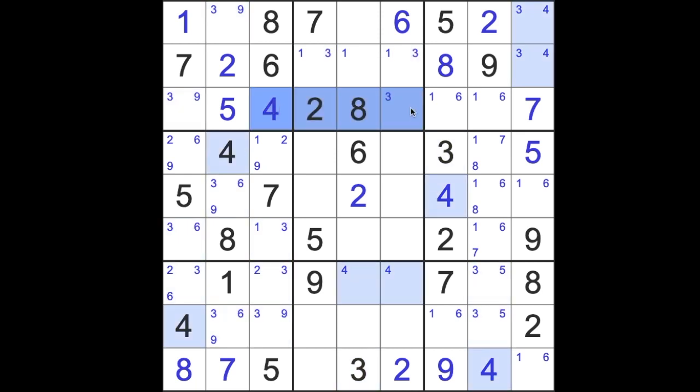4 blocking across here. Wait, I see something. 4 is limited to the central and the right. Okay, so yes, we've got this 4 stops this square, this 4 stops this square, this 4 stops this square, this 4 stops this square. 4 must be a single there.